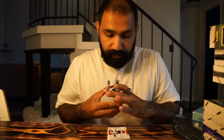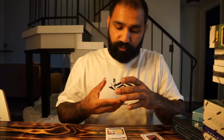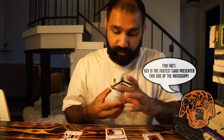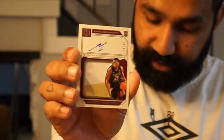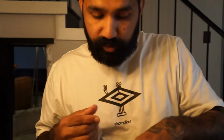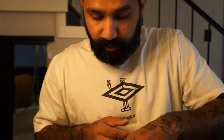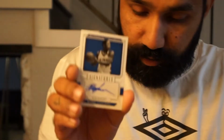All right. Kawhi. Dude, all of these gold cards are so sick. Montrezl Harrell. Little Trezzy. Carson Edwards. Mfiondu Kabengele. Jontay Porter, who I believe is Michael Porter's brother. Nickeil Alexander-Walker. Mark Aguirre.